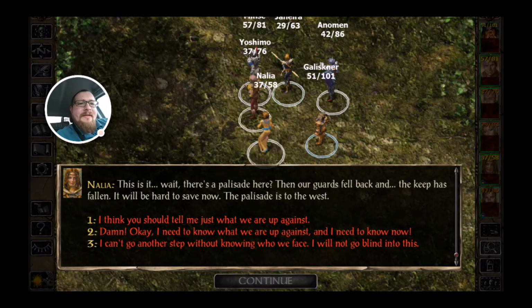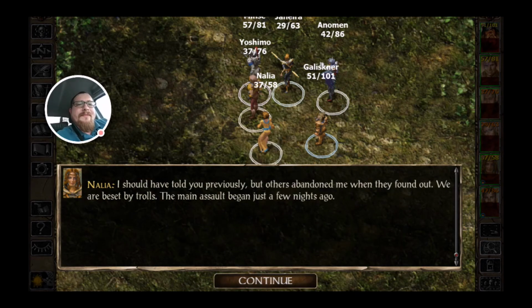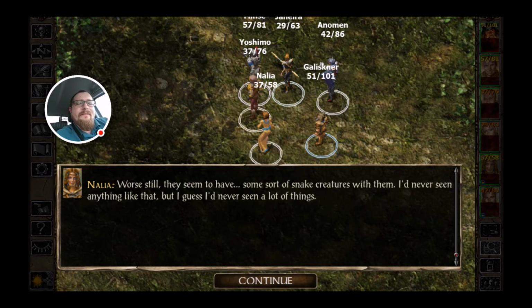This is it. Wait, there's a palisade here? Then our guards fell back and the keep has fallen. It'll be hard to save now. The palisade is to the west. I think you should tell me just what you're up against. I should have told you previously, but others abandoned me when they found out. We are beset by trolls. The main assault began just a few nights ago. Worse still, they seem to have some sort of snake creatures with them. I've never seen anything like that, but I guess I've never seen a lot of things.